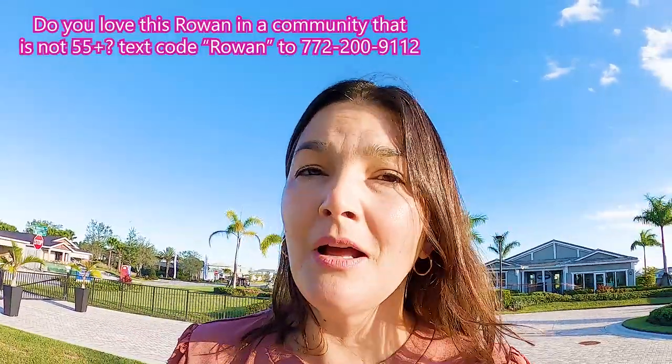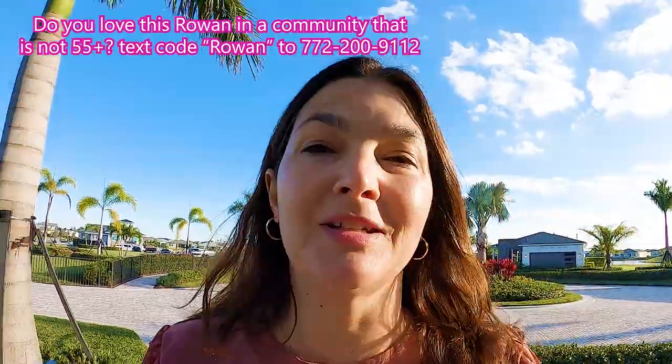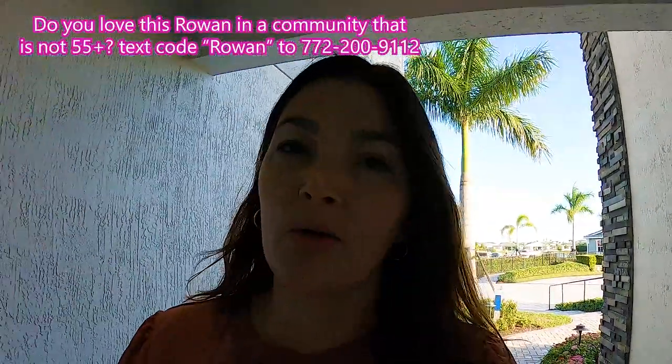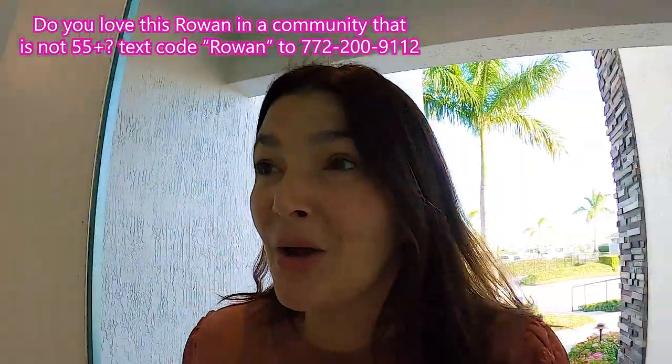Now we're gonna look at the Rowan model, which is their biggest house. It's 3272 under air. It's 4 bedrooms and 2.5 baths. This house is beloved by everyone. There's a bit of a wait list to get this house though, so if you want to get on the wait list, I don't think it's very long, let me know and I can help you.